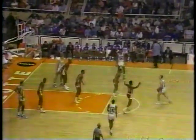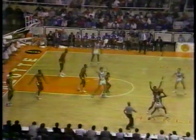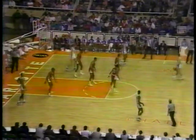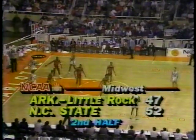Even with a 13-point lead, that is a lot of time. Wager coming out trying to pressure Davender. But Kentucky just passing the ball around the perimeter right now. And James, I think they have gotten out of their offense now. They're just trying to use the clock.